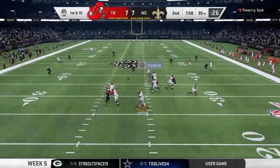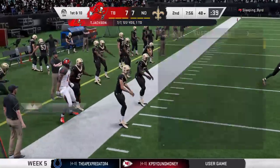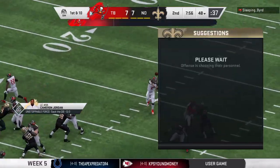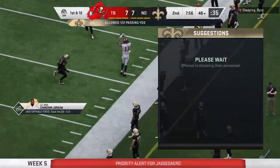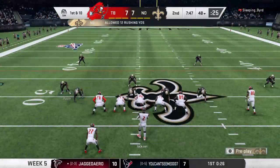Off the play fake, here's Jackson, throwing the out route, incomplete. It's Evans, and he'll be out of bounds, but able to get it up past the 45. Solid way to start the drive. 13 yards, picking up the 1st.